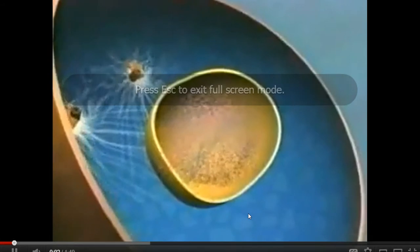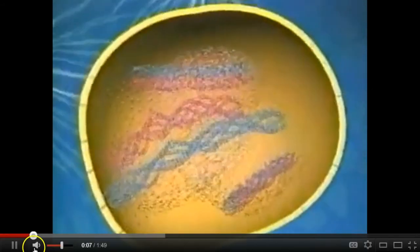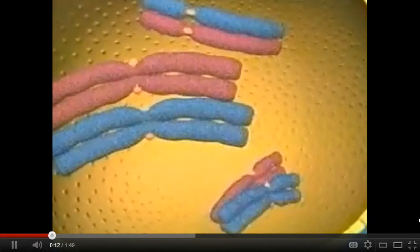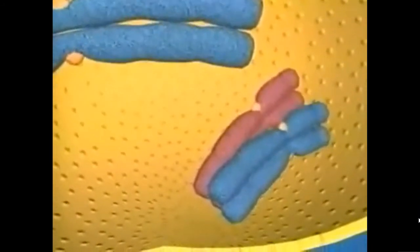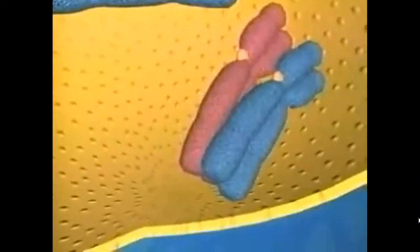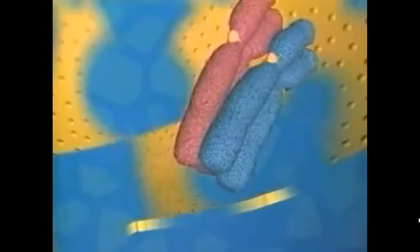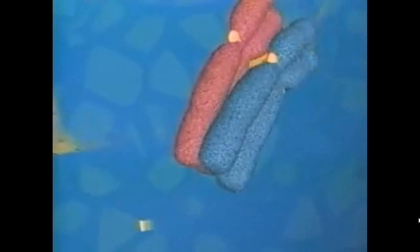The cell prepares for meiosis just as it does for mitosis. But as the DNA condenses, each chromosome finds its homologous counterpart. These matching pairs of chromosomes hold equivalent genetic information, one set from mother and one from father. Next comes the first shuffle of nature's genetic deck. The two homologs trade genes in a process called crossing over. This forms new hybrid chromosomes.